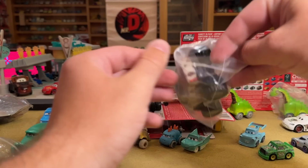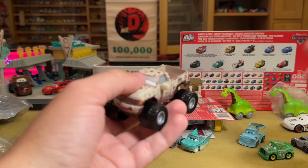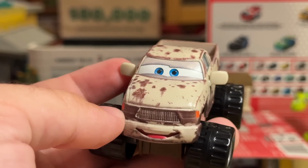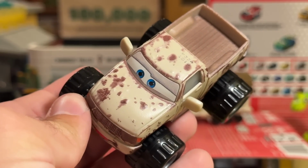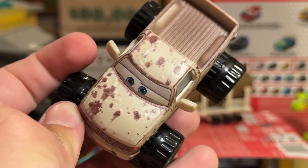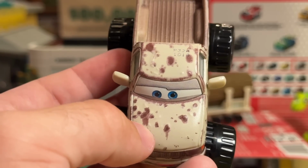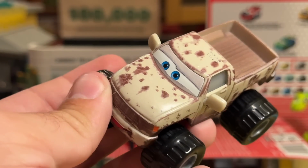This is 2021, obviously, because Craig Fäster was released last in 2021, and that was the last year. No, that was not the last year. This was 2022. Sorry. 2022, the last year they did deluxes. And yeah, so this has to be from that. I never opened a Thailand version of Craig Fäster, but this guy looks incredible.